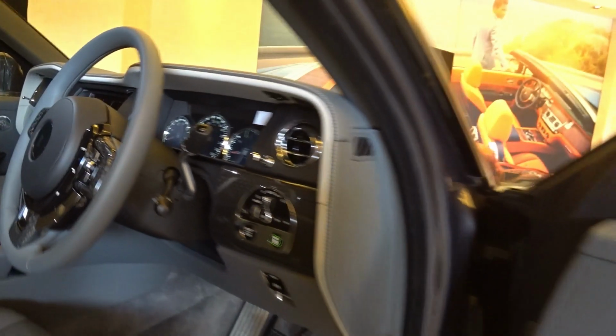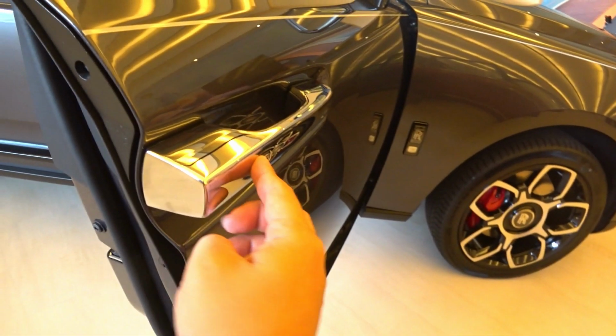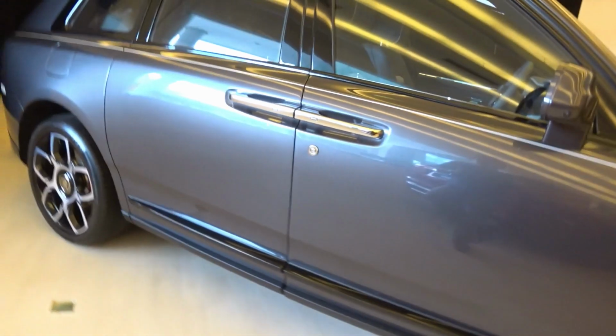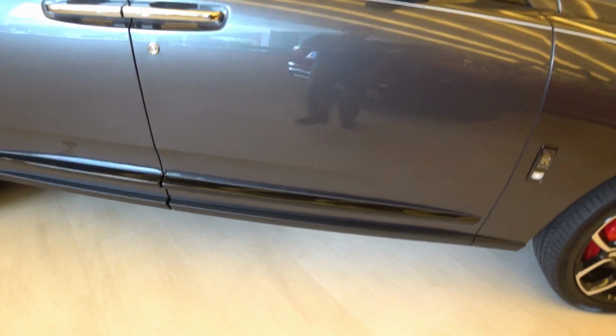Okay, so let me just close the door, because I can close the door from here, this button, or I can close this. Okay guys, so this is it. This is the Rolls-Royce Black Badge Cullinan, and this is my walk around. I've concluded my walk around of the car.